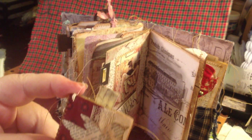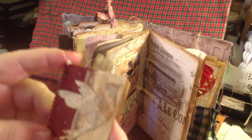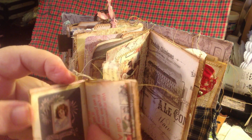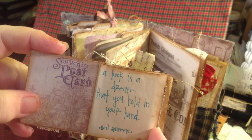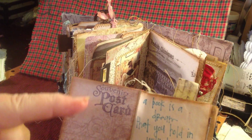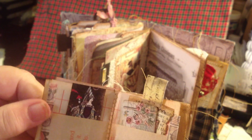And then this one is a little book. I've got a picture of a cutout of a bird. I get those from Cindy McDermott. She's wonderful. I love those. This one happens to be on dictionary paper. And the first page, it says, "A book is a dream that you hold in your hand." And Neil Gaiman said that. He's an author that I really like. And this is a souvenir postcard. I don't know where I got that. Probably from some Prima paper.